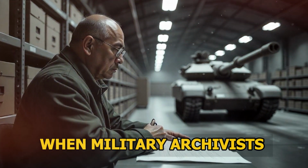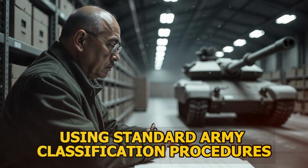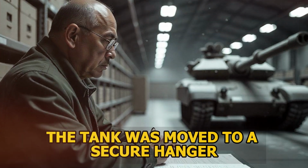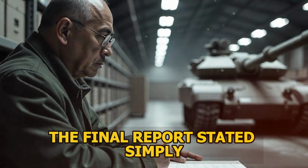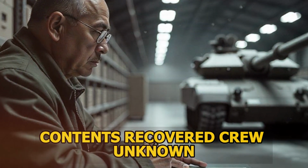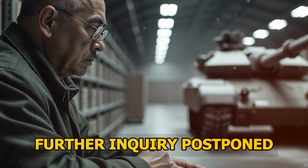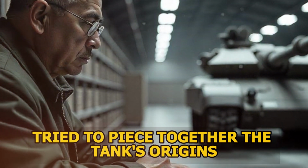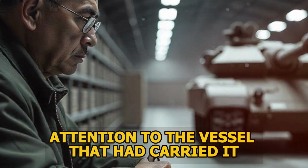When military archivists tried to catalog the photos using standard Army classification procedures, files were promptly reclassified. The tank was moved to a secure hangar. The final report stated simply, "Contents recovered. Crew unknown. Origin anomalous. Further inquiry postponed." As investigators tried to piece together the tank's origins, they turned their attention to the vessel that had carried it.